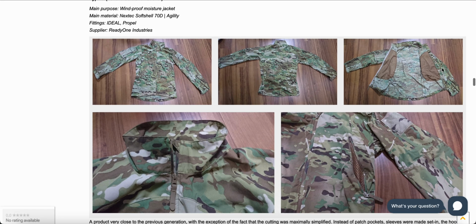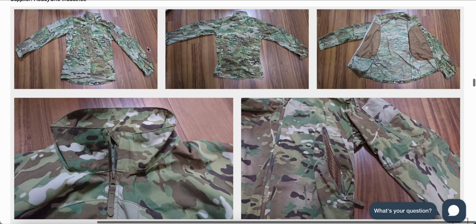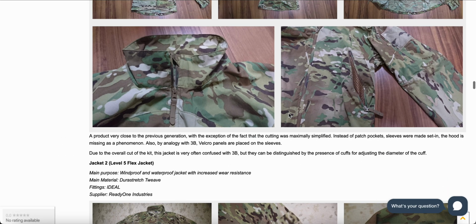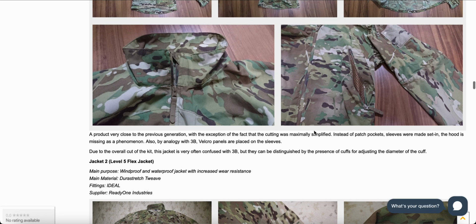This is a Patagonia soft shell. You can see it there at the tag. And you can see that they started to change it up a little bit. You're losing that hood, the hood's gone, but you're adapting this new fabric, so maybe you don't need the hood anymore. The cutting was maximally simplified. Instead of patch pockets, sleeves were made set in. The missing hood is a phenomenon. Velcro panels are also placed on it. Due to the overall cut, the jacket was very confused with the 3B. They can be distinguished by the presence of cuffs for adjusting.